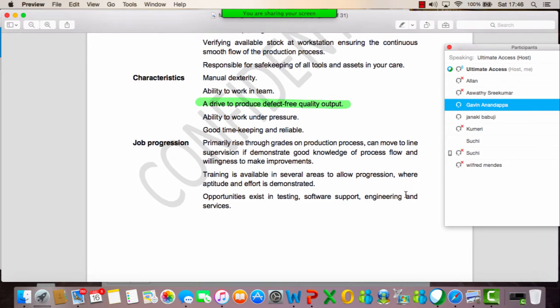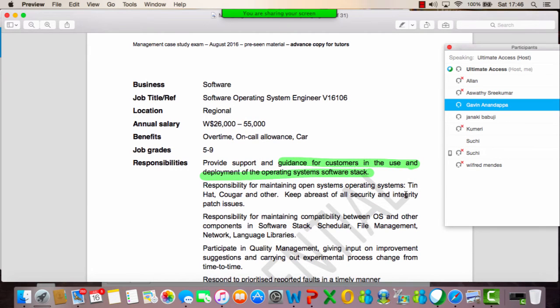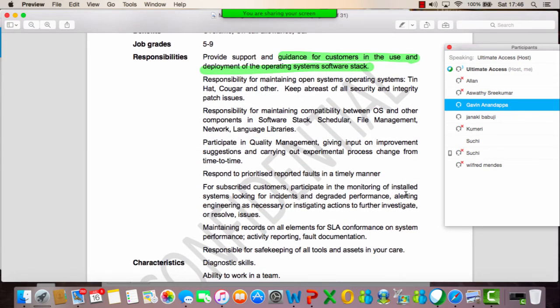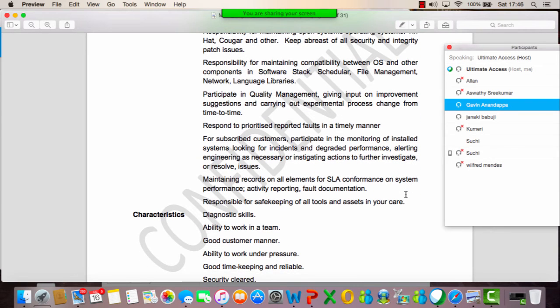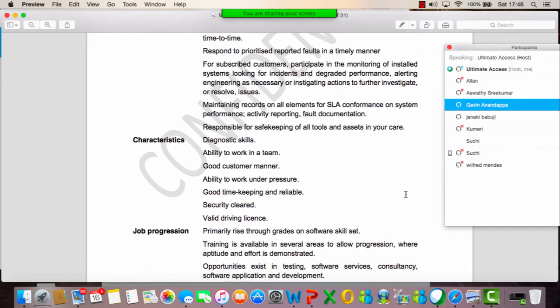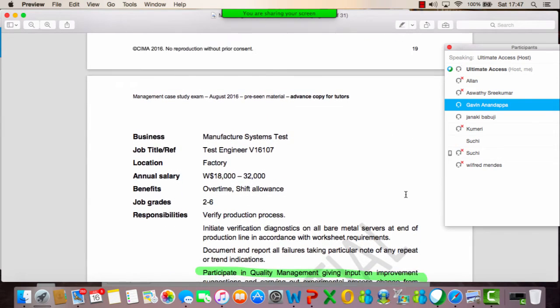Let us look at the third one, software. Guidance for customers in the use and deployment of the operating system's software stack. Right now they are looking at somebody to help the customer. Good customer manners, good timekeeping. So we looked at two things in the factory and one with the customer. Let's look at the next one.